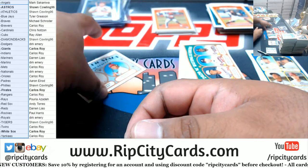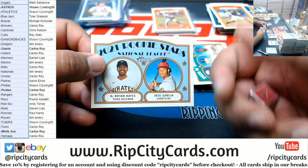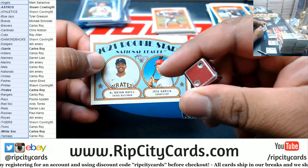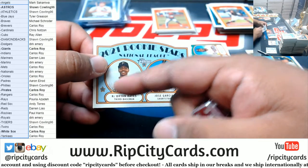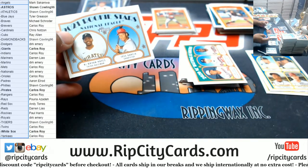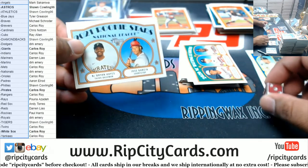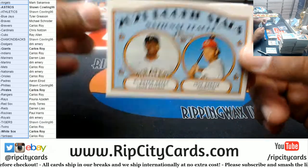All right, let me do this one now real quick on its own. It's either gonna go to the left side team or the right side team. Or roll a die: if I get an odd number, left side team, even number, right side team. So odd left, even right, odd left, even right. Here we go. Number three, odd. So this one will go to the Pirates.